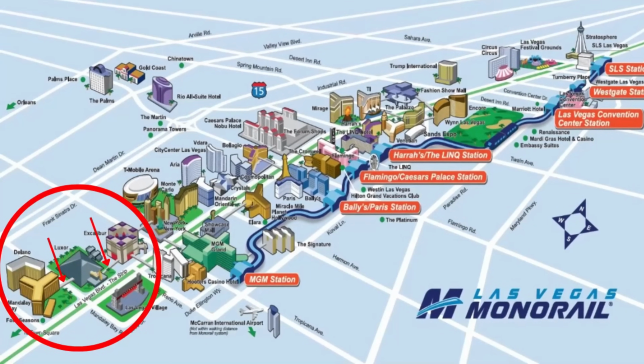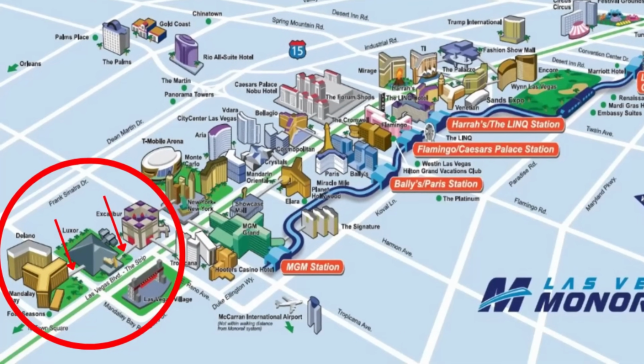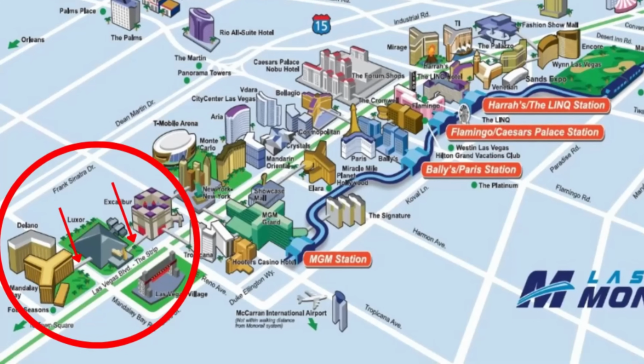The Excalibur is located on the south side of the strip. So you have New York on one side and Luxor on the other side. You're also kitty corner to MGM Grand. But one of the cool things that they have at Excalibur is that there is a walkway that goes between Excalibur, the Luxor, and Mandalay Bay.